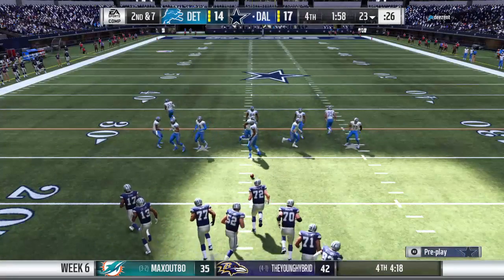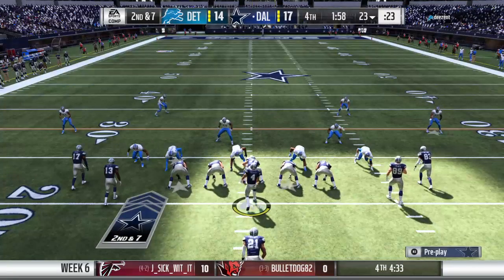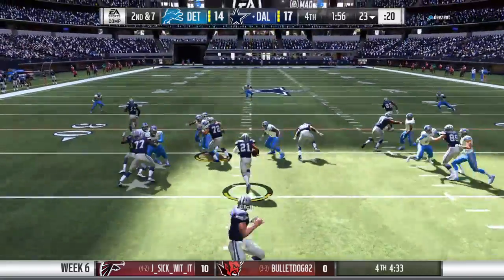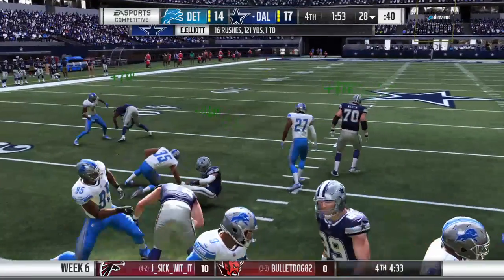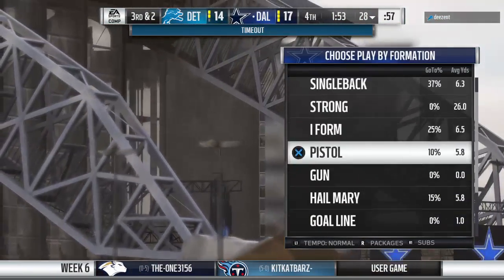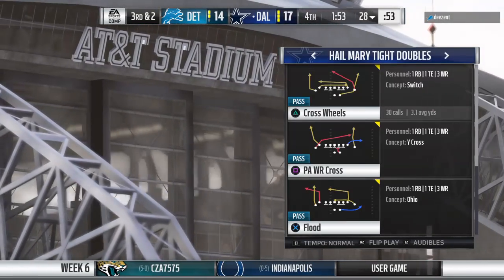Now second and 7 from the 23. Hey, switch. Again, it's Elliott. And he'll take it ahead to the 28-yard line. And whistles, and we're going to have another stoppage of play as they call the timeout on defense with 1:53 left.